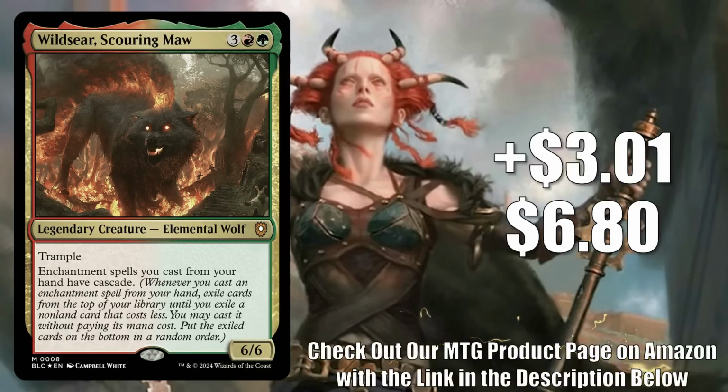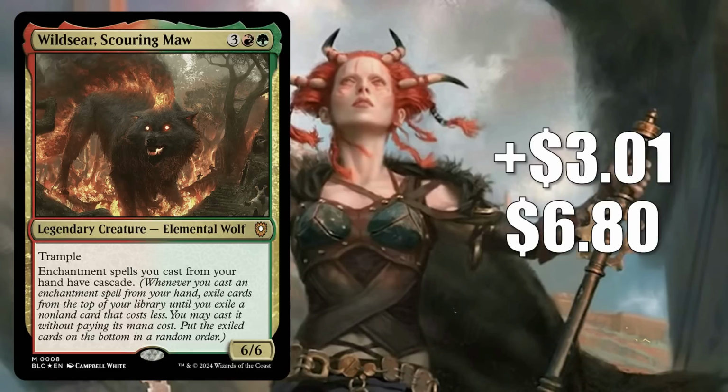This is up 4 spots this week to number 5, Wild Seer Scouring Maw, up 301 to 680. That's a 79% increase. This is the foil copy that comes from the Bloomborough Animated Army Commander deck. It's a fairly popular commander and in the 99 of a few different builds. The deck build where you see it the most is around Bellow Bard of the Brambles, which is the front-facing commander from its precon.